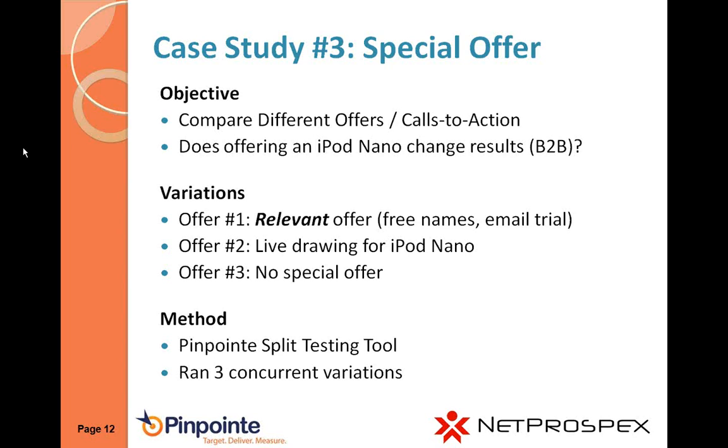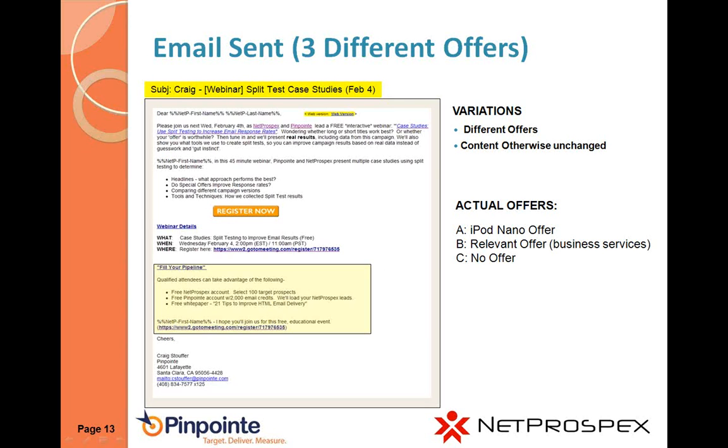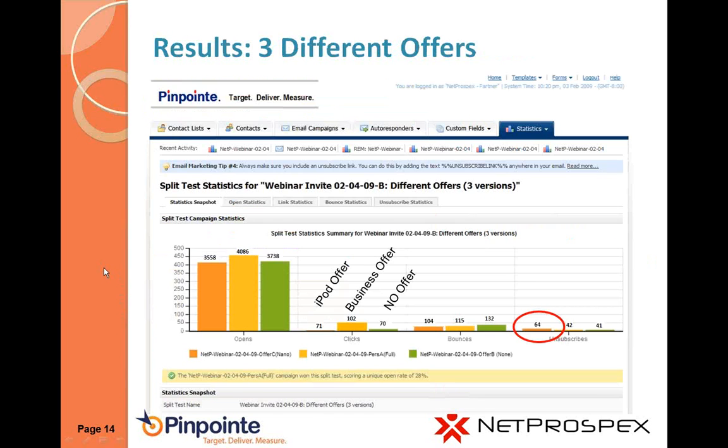The method was we used our split testing tool. We ran the 3 concurrent variations together, and in this sample set, the email, so you can get a feeling for it, the email layout. Slide should come up in just a moment. The email layout here, as I pointed out earlier, the only thing that varied in this is the yellow spot down here. So it either said get an iPod, or it said free information, or this block was missing. So that's the only difference in the 3 different variations.